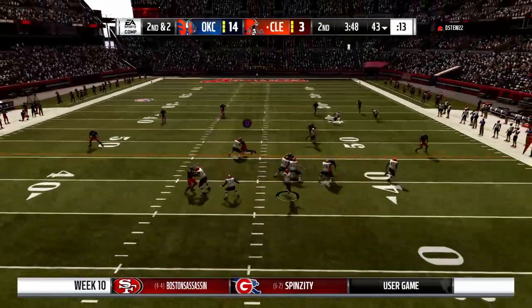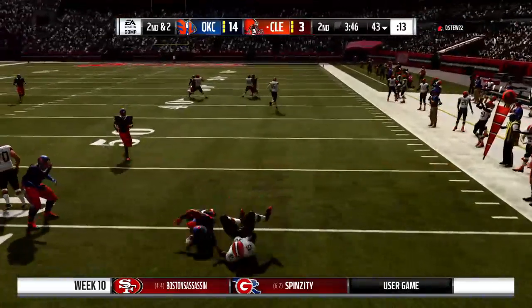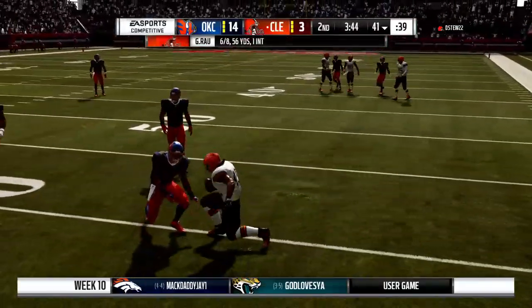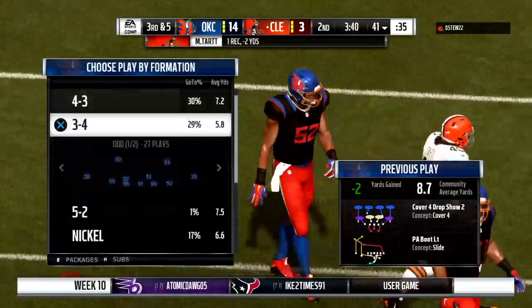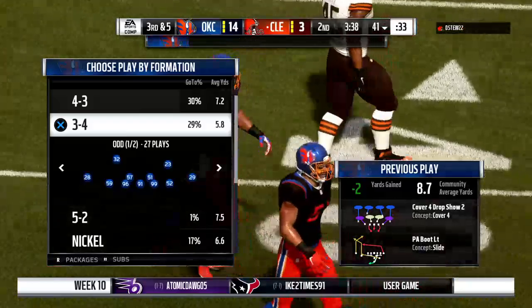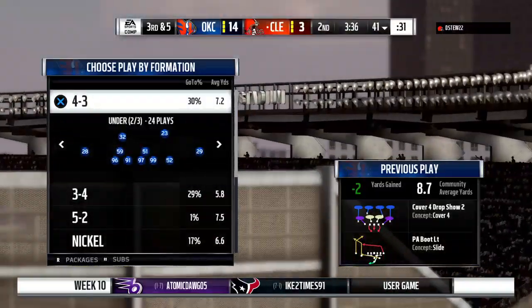He'll look to throw. And he's going to drop this off to his fullback. And he'll lose yardage here. Back at the 41. He lost 2 there. And it's 3rd down. A pass for negative yardage, obviously no good.